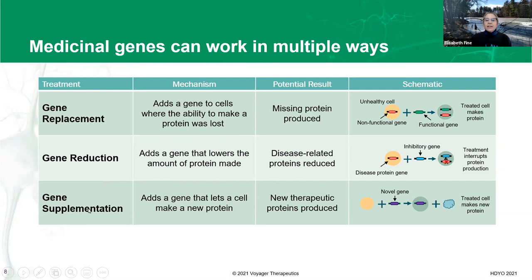You can also have gene supplementation, and this is when you put in a new therapeutic protein, either in cells that didn't used to make it or in an area of the body that didn't used to make it. And this is actually the approach that Voyager is taking in its Parkinson's disease program.